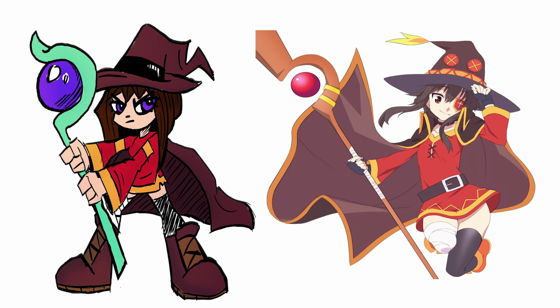I like her hat a lot. I know, isn't it cute? That's an adorable hat. She's a cute character. Yeah, I really like her. I knew it. As soon as I was doing that, I thought, this is probably a red gem, but I'm just going to go with it. Totally fine. Okay, and that is my interpretation of Megumin.